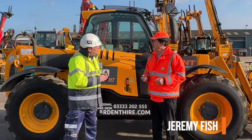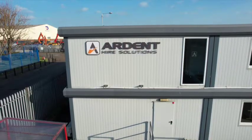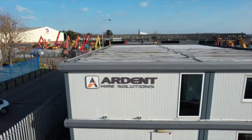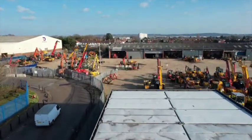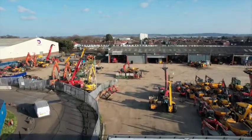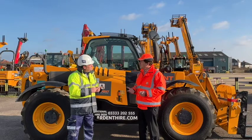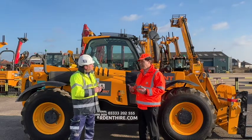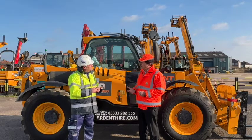Well, Peter, Ardent Hire Solutions is the UK's premier hire company. We are a leading rental provider of telehandlers, excavators, rollers, dumpers and roto telehandlers. And our vision is to do something different, to provide something different in our industry, and we do that through innovation. We recognise the increasing costs that many of our customers are facing, especially with inflation, and we're also aware that there's an ever-increasing demand for safer, more productive ways of operation and actually lower cost ways of operation. And we've applied technology to do that.